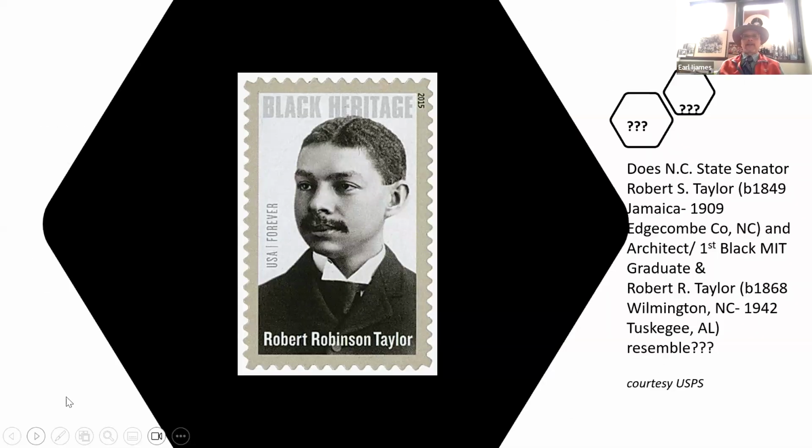So I'll put this out here and deputize a lot of curators out there to be on the lookout for any images of not only Robert Robinson Taylor, of whom there are lots of images out there, but in particular State Senator Robert S. Taylor, born 1849. And in fact, if you can contact us here at the museum, we would love to compare and contrast that with the tintype, which is in our collection. Next screen, please.